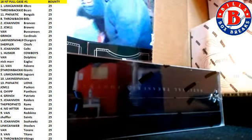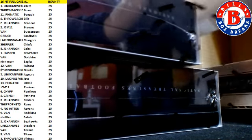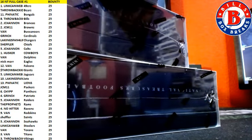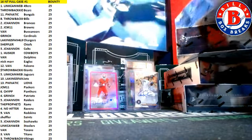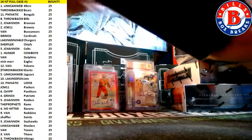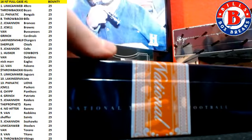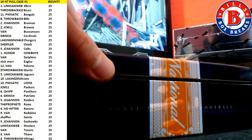Four boxes. All right, all right, all right. NT back in it. All right, here we go. Box number one. Get that good NT crack sound going.